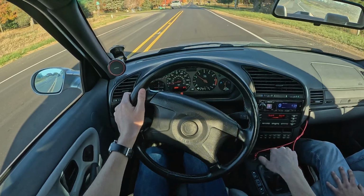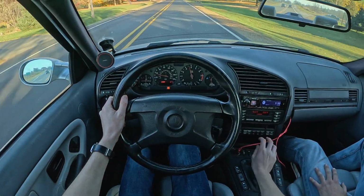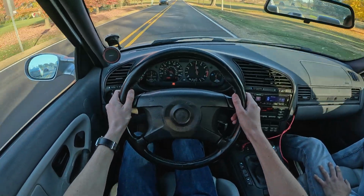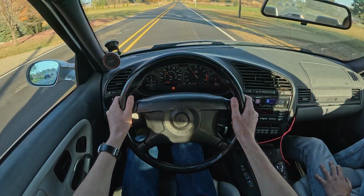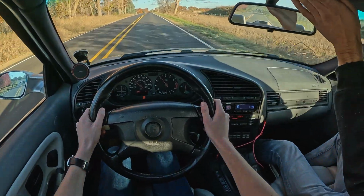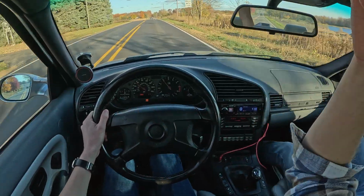Wow, this already feels way quicker than mine. What? Like 3,000, 4,000 pulls pretty good. What? Why does this feel so much quicker than mine? Yeah. That's stupid. Close the sunroof. Oh yeah, I need to fix that on mine.